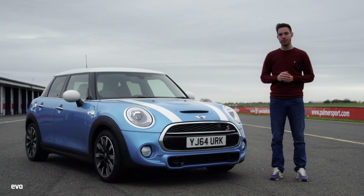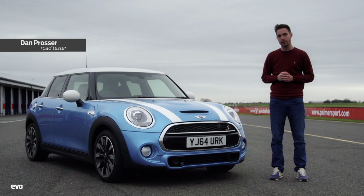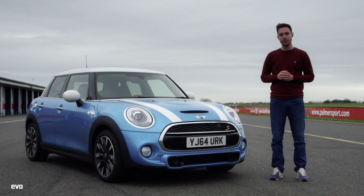The new Mini Cooper S has a great deal to live up to. The first two generations were proper Evo hero cars. So where does this latest one fit in? We're going to try it on the road and on the track to find out.